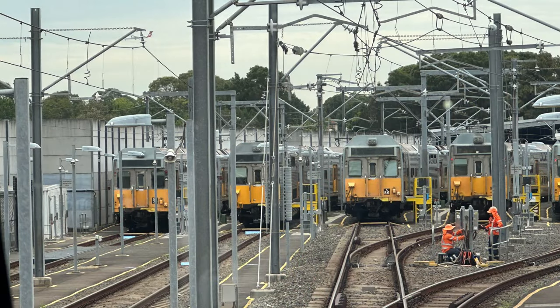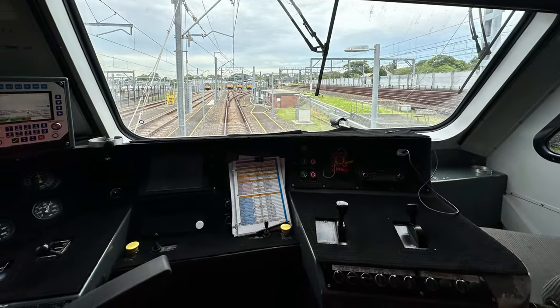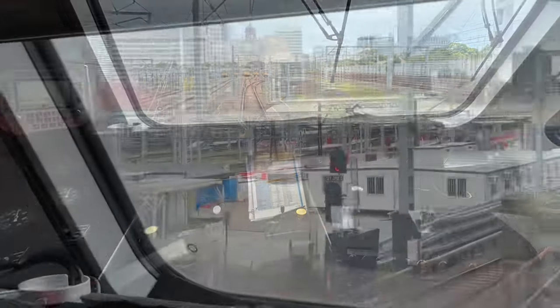This is now when we are heading back towards the City Circle, and when we have a special appearance by a rather ancient D Set.